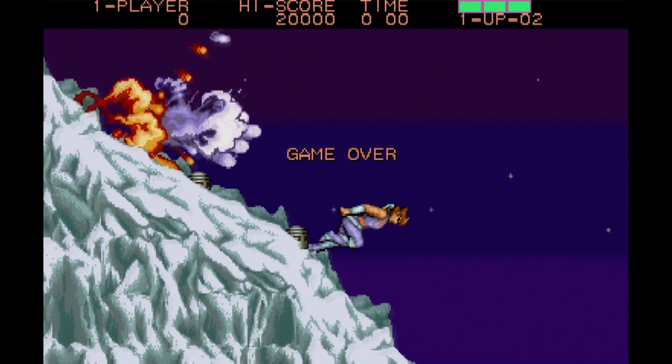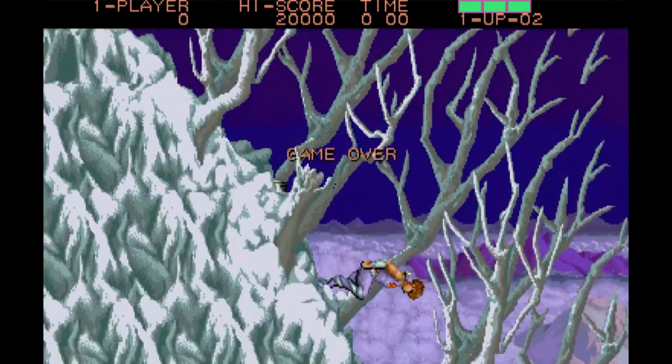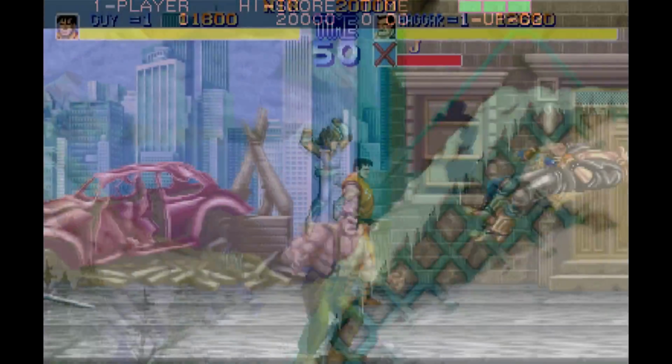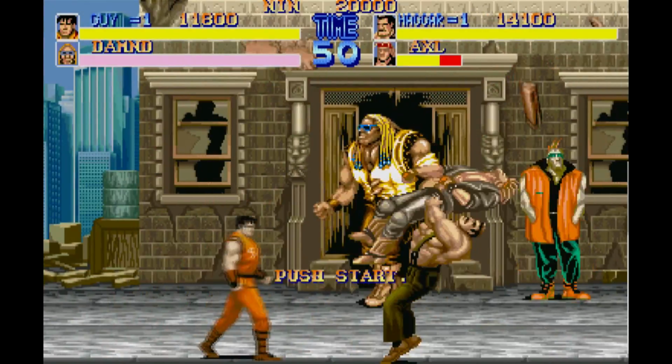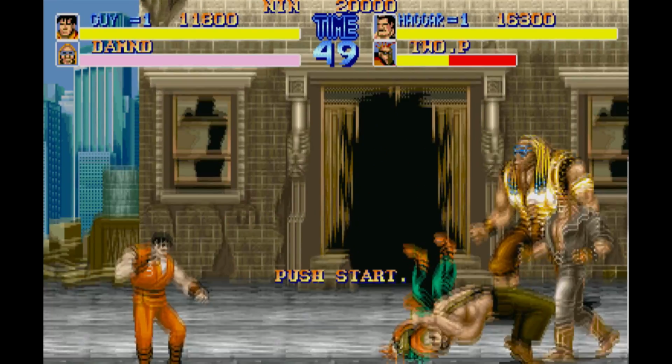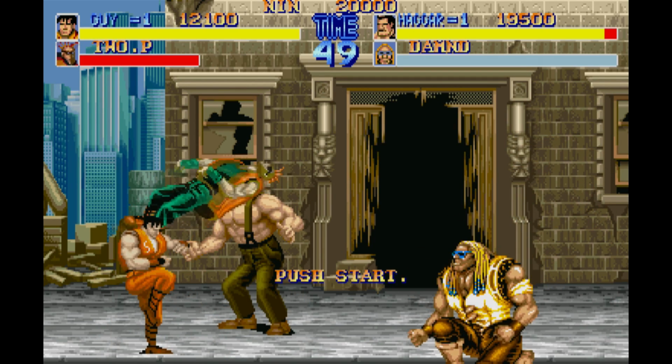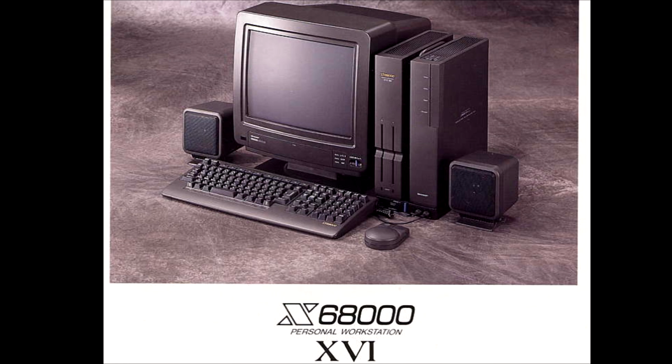Capcom in particular heavily supported the X68000, bringing hits like Strider, Street Fighter II, and Final Fight home nearly perfectly on it. They even used it as a development tool for their arcade games, a testament to the versatility and power of the hardware. Smitten with the idea of owning one years ago, I set out to collect games and hardware for it.